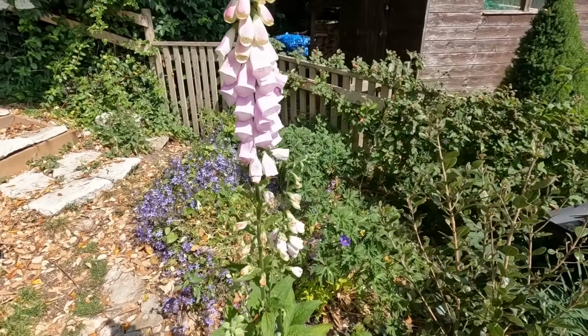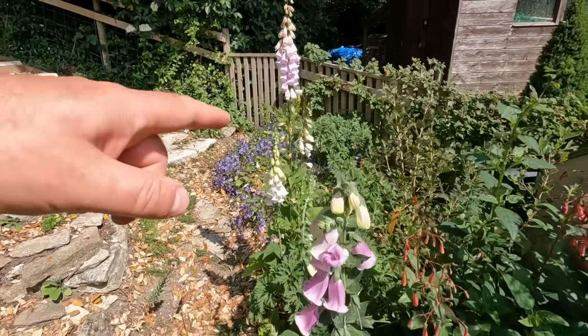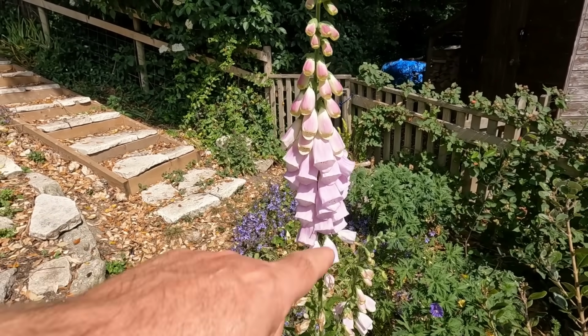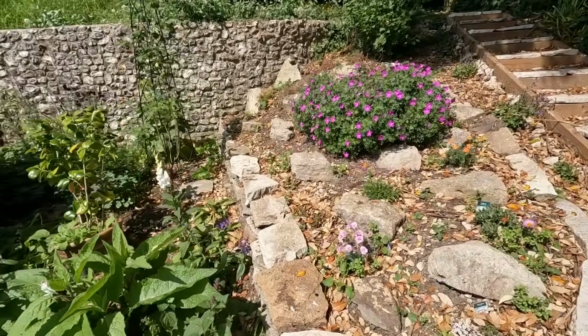Foxgloves, always a nice treat. I love watching the bees in these foxgloves. The bees will go in, and you see them going in one flower after another all the way up the stack. A really dark Aquilegia over there.